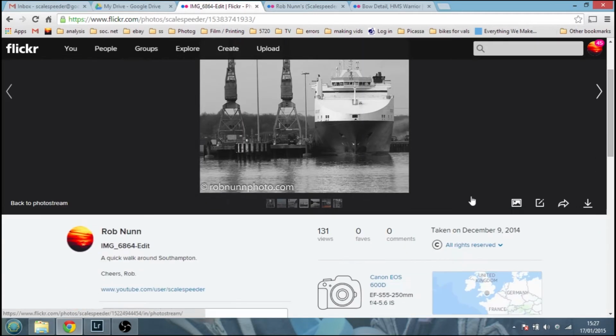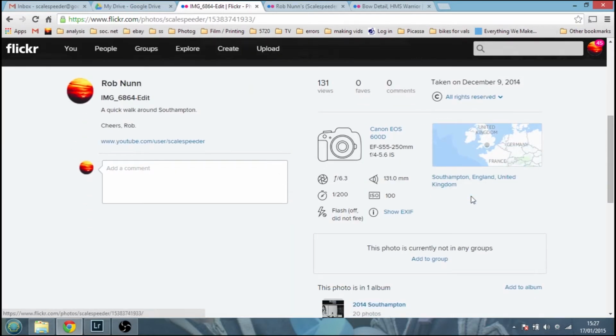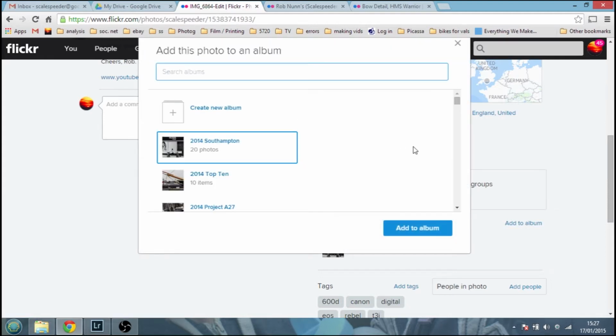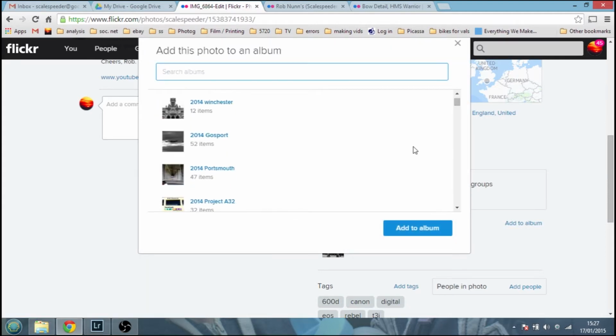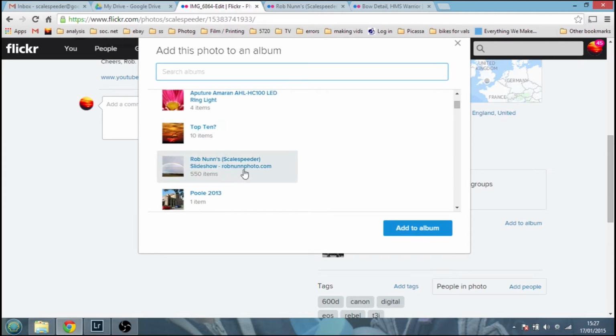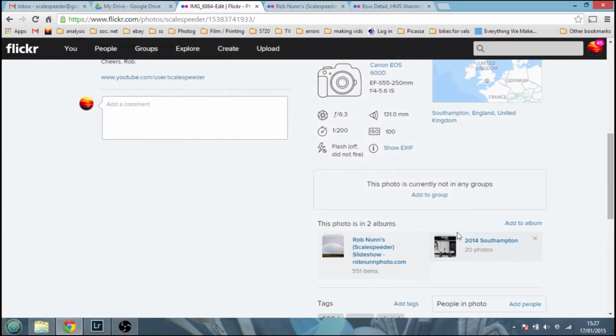What I then do is I come down here and I add it to an album. See where it says down here, add to album? And I click that, and I have a separate album. I've got loads of albums, but I have an album called Scale Speeders Slideshow. Here it is, Rob Nunn Scale Speeders Slideshow. And any photo that I think is okay, better than the ones that are uploaded, I add to that slideshow. And I'll click on that, and then it adds it to that particular album.